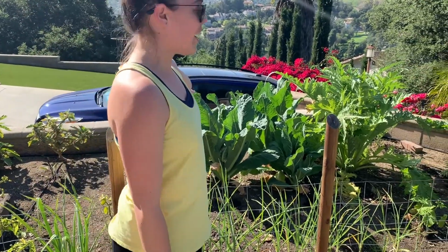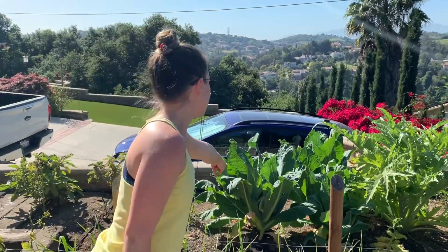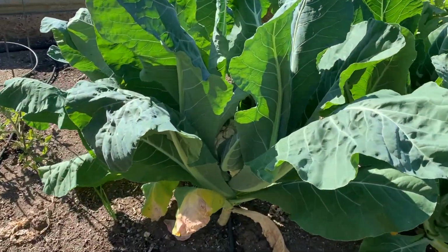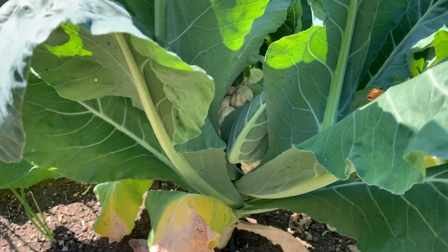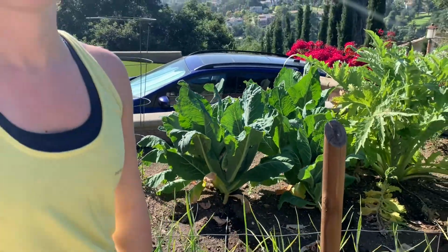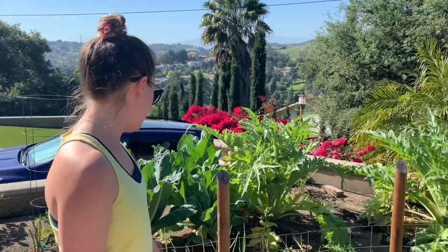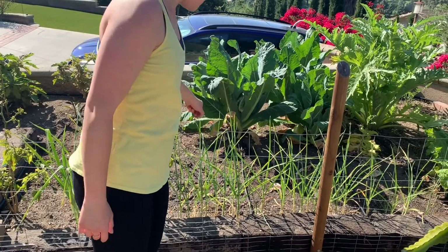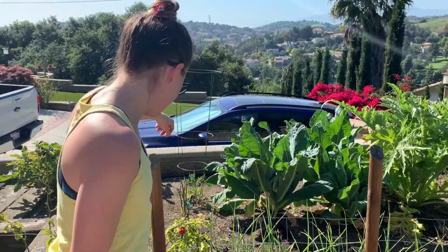So right over here, I don't know if you can see, but if you come in, you can see that we have some cauliflower deep in there. It's a pretty big head, so it's pretty tasty. Cauliflower can always be roasted, can be put in salads, a great side for any dish. We have what looks like a bunch of weeds, but they're green onions. They can be chopped up and used for lots of different things.